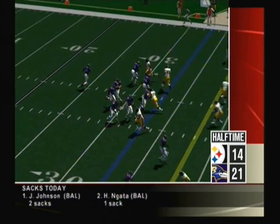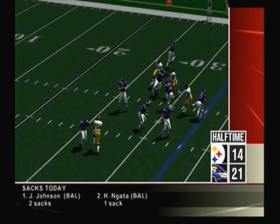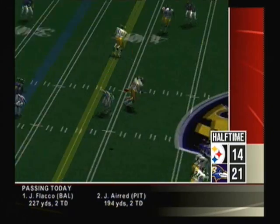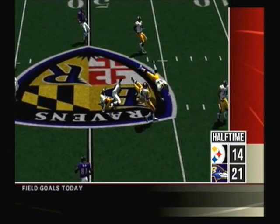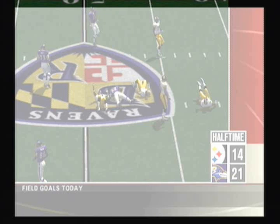Ravens coming up on the end of the half. Ravens winning by 7. Number 5 would drop back and deliver a strike on this one. And that's where we'll leave this one. Ravens are holding on to a lead, 21-14.